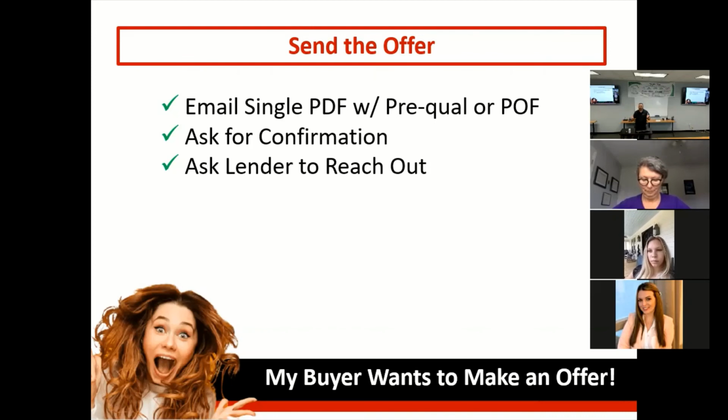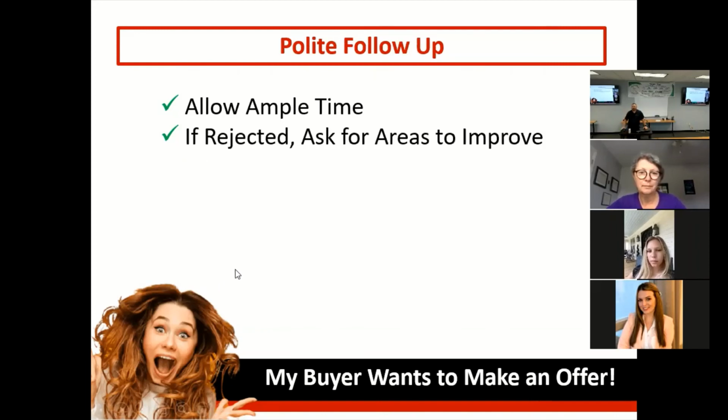Well, it's the quality of the people involved in the transaction. We all want the same thing. We want to get to the closing table. The other agent does, I do, the lender does, because none of us get paid if it doesn't get there. So the lenders are allies in this. Leverage them to help you stand out. And then lastly, polite follow-up.